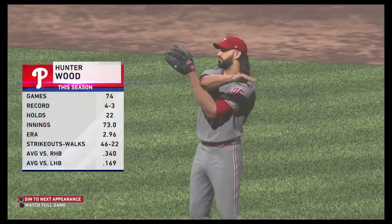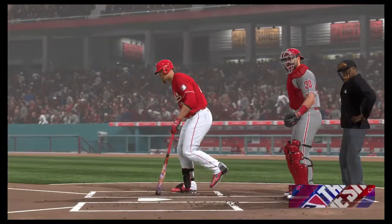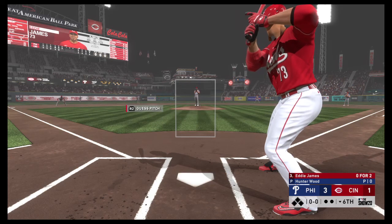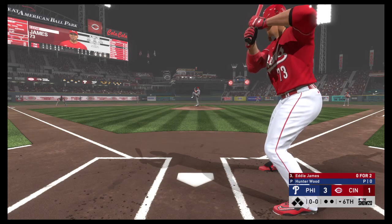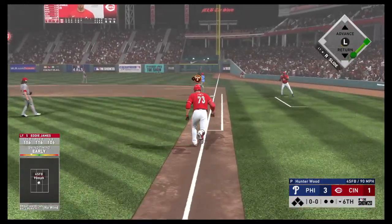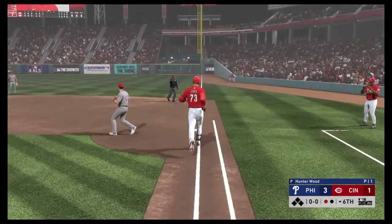Hunter Wood enters to do the pitching in the bottom of the 6th. Number 45. Ready now for Cincinnati, Eddie James. He'll do battle with a new arm out there in their half of the 6th. Right to him, and he'll take it to the bag himself for the out.